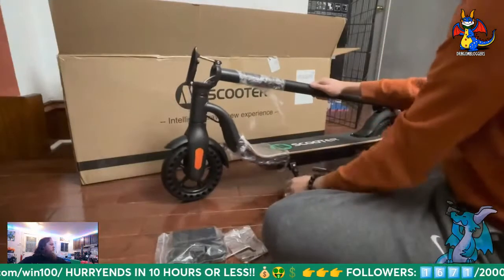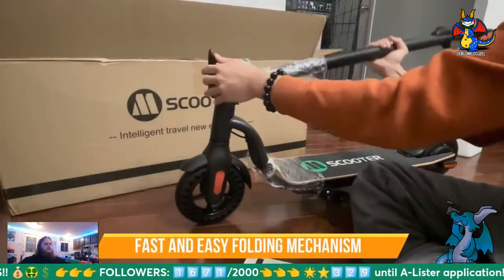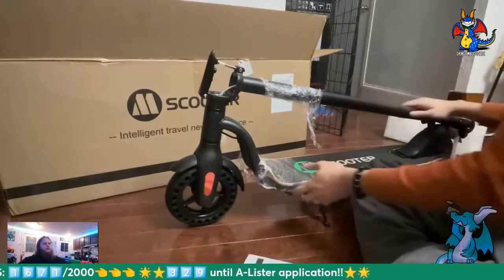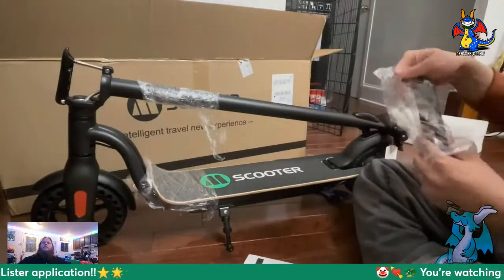Now we will install the handle. But first, let me show you how to fold the scooter. You just have to open the lock over here, and then slowly put the head of the scooter down into the slot by the back wheel. That's it. And now we're going to install the handle for real.